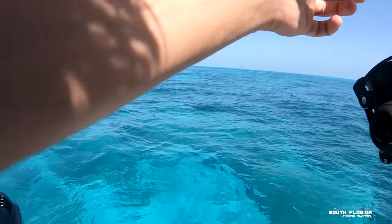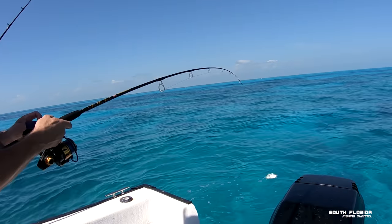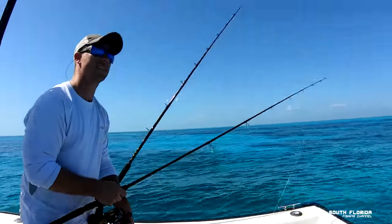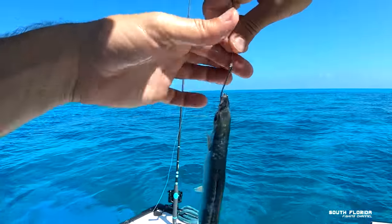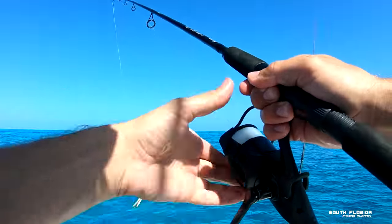Jeez. Man. Oh, we got a ton of yellowtail behind the boat. Fish on. Oh, that is another. This one's bigger. Heck yeah. Put him in the box. In the box. We got porgies on porgies. I'm sending down another butterfly ballyhoo into the chum slick. I think it's time we get ourselves a mutton snapper.